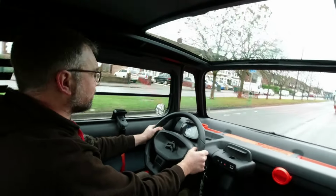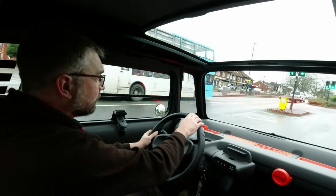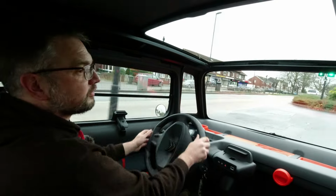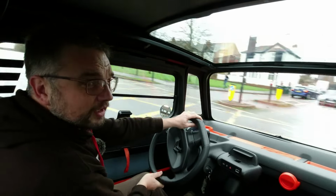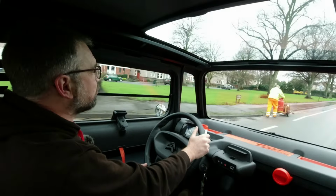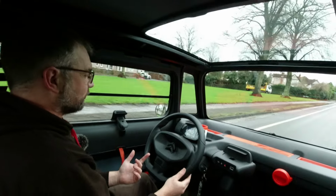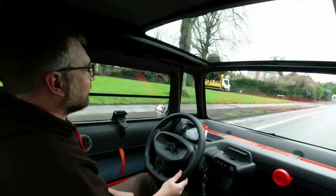But I think I've had enough of driving down this boring road. Let's go and see what we can find down here. Or maybe I'll just pull a Yui. Test the turning circle. Oh, that is superb. Look at that. So refreshing to drive a brand new vehicle that feels so simple, although the steering wheel's already managed to go off centre.